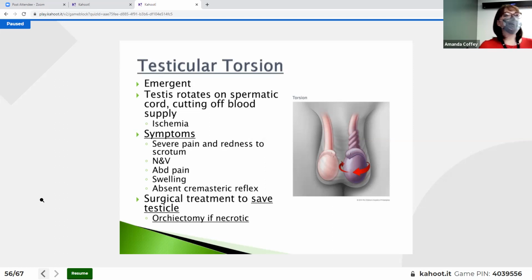With ovarian torsion, sometimes pelvic inflammatory disease (PID) can be a precursor to it. But with testicular torsion, sometimes trauma possibly, but a lot of times it's just random. It just happens.